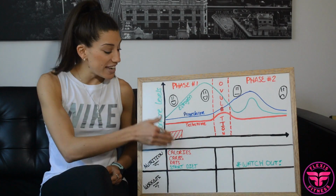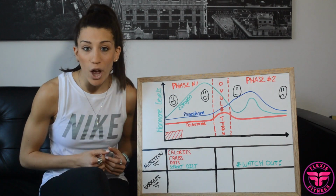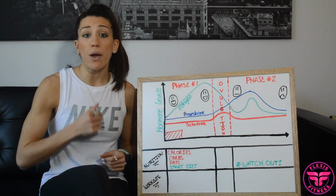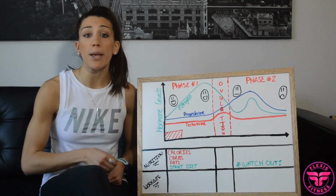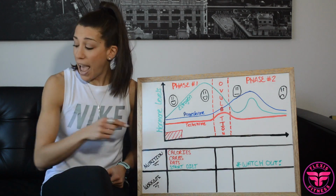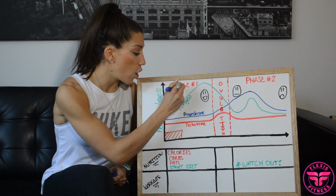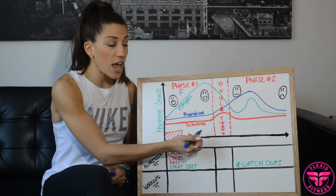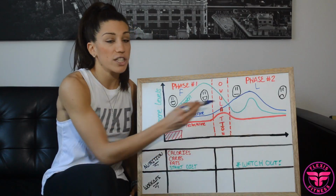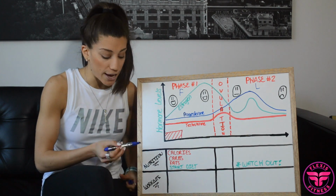Before we get into how to eat and train according to your menstrual cycle, it's important to first understand what's going on in your body throughout the month. So there are many hormones that get triggered throughout the month at different points, but today we're going to be talking about 3 specifically. So we have estrogen, progesterone, and testosterone. And there are 2 phases in your menstrual cycle. So there's phase 1, which is called your follicular phase, and this lasts the first 2 weeks. And then you have phase 2, which is known as the luteal phase, which is the final 2 weeks. And in between, you have ovulation, which marks your mid-cycle.